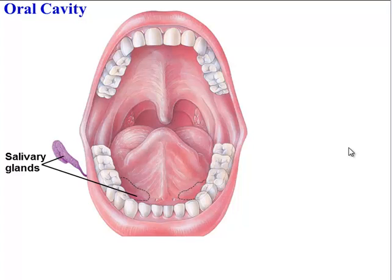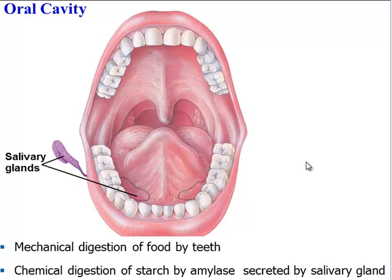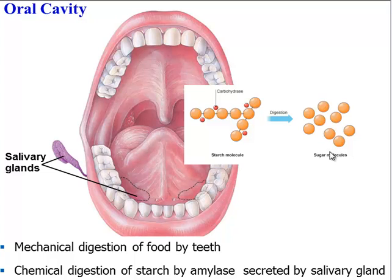So, starting with the oral cavity, two key things happen in the oral cavity. One is mechanical digestion. The teeth break food down into smaller pieces. However, the salivary glands will secrete amylase in saliva, and that chemically breaks down starch into sugar molecules. So the hydrolysis is catalyzed by the amylase in saliva.